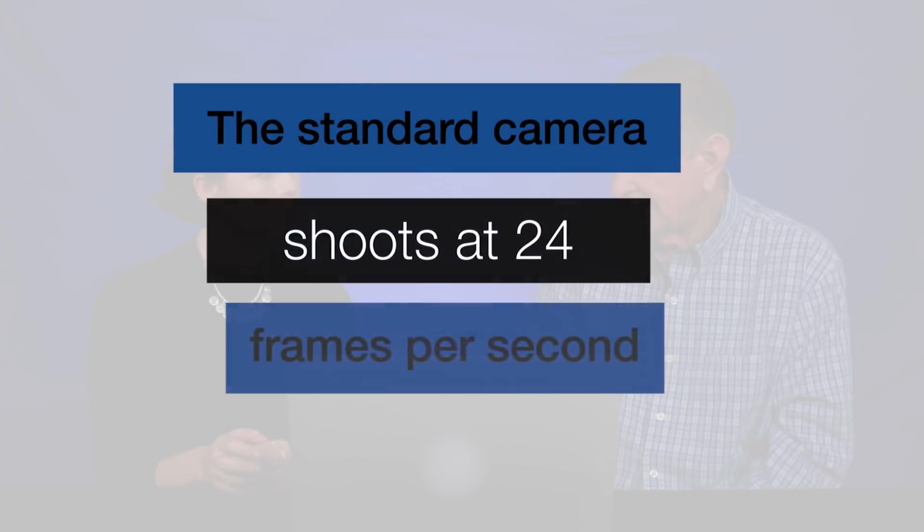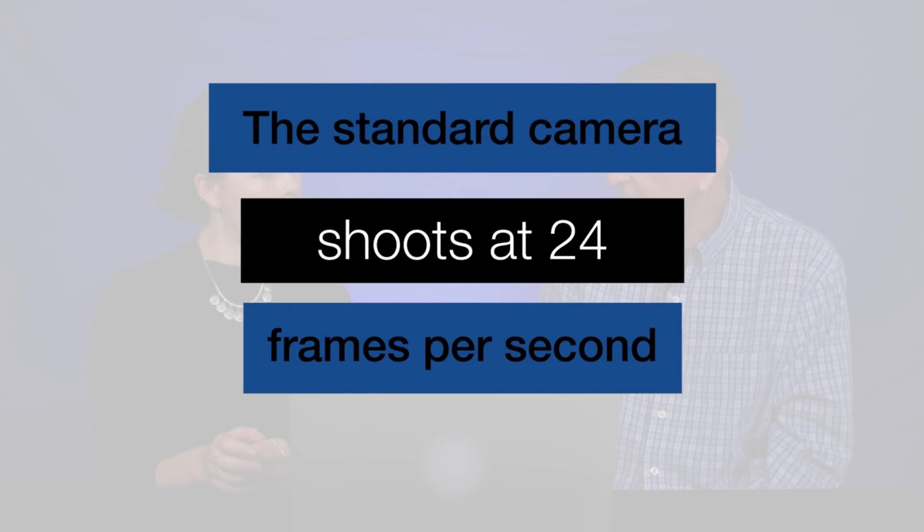The shock wave is moving at Mach 100. It's moving very, very fast. So the only way you can slow that down and capture it, you have to use a high-speed camera. Most cameras, the standard Hollywood camera, runs at 24 frames a second. When they're trying to capture the shock wave as a function of time, they wanted to run it at 2,400 frames a second, about a factor of 100.